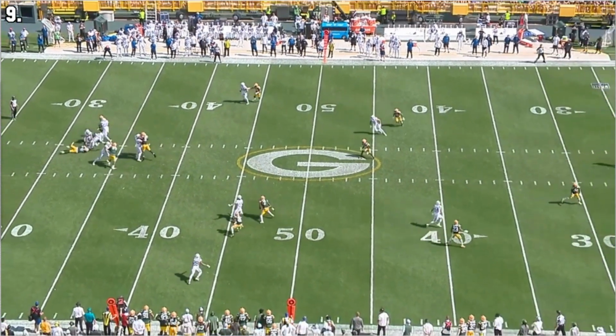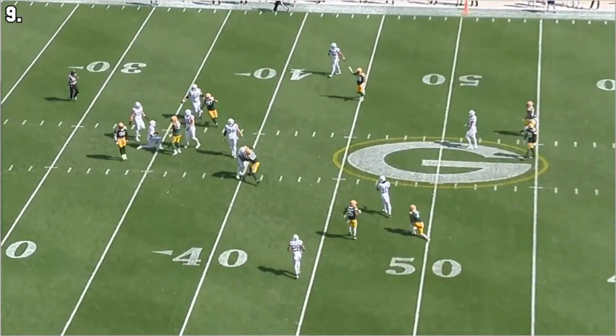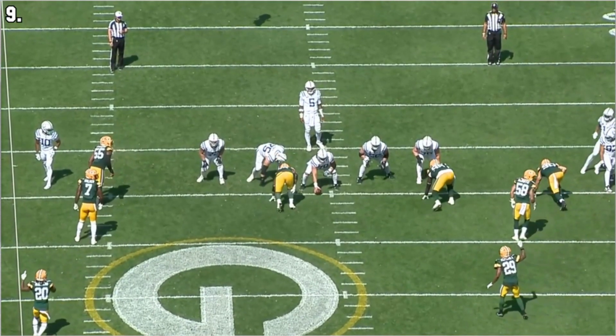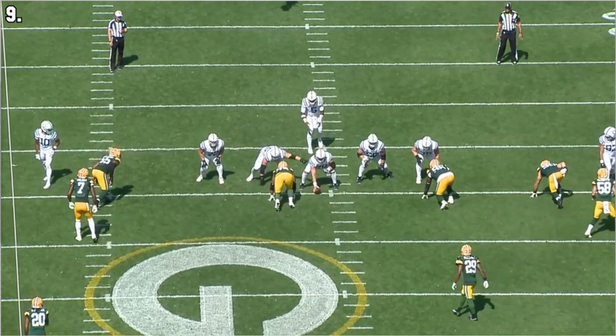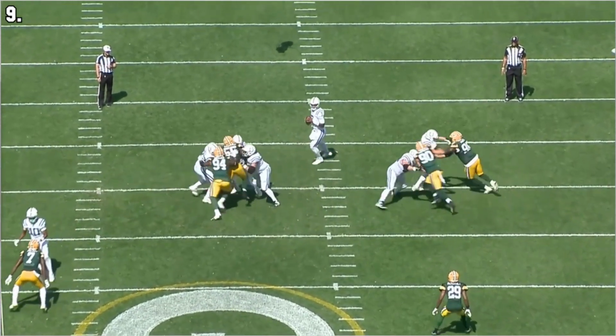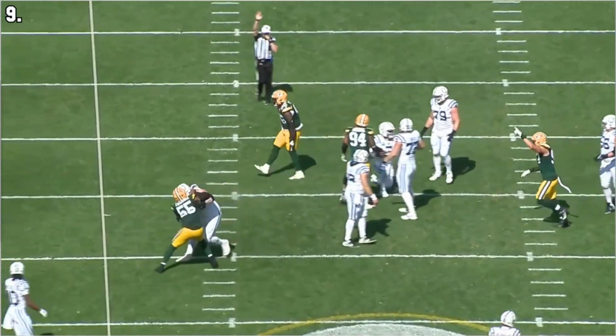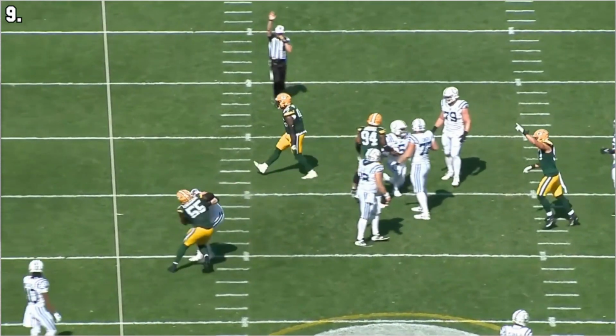There, it gets the outside leverage. Able to get that bend, which is quite rare for a defensive tackle. But he's able to get this bend around the left tackle and gets a sack. Swiping for the ball, doesn't quite get it, but of course, we'll take a sack any day of the week.